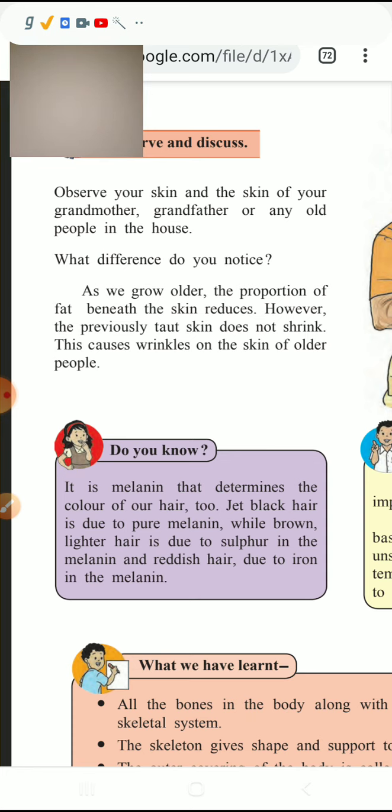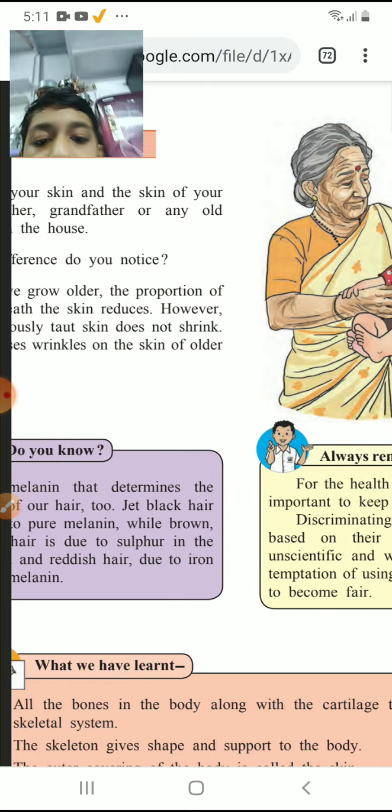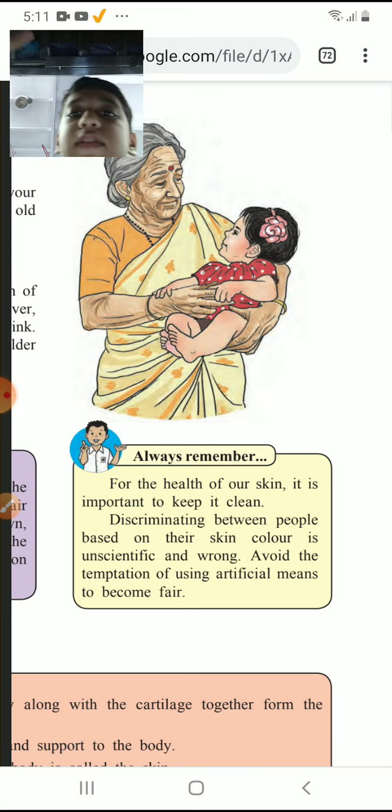One second, I am reading. Reddish hair is due to the iron in the melanin. Always remember this. Once again, I am searching one book for you.